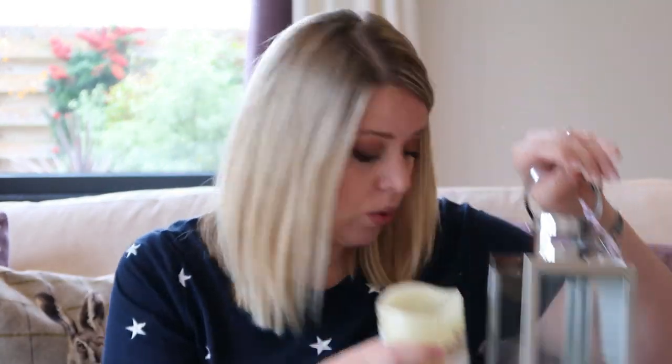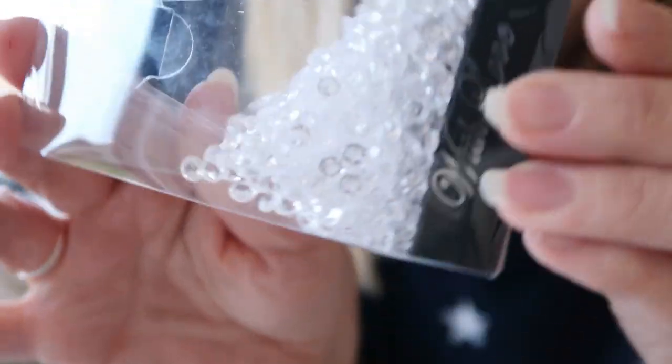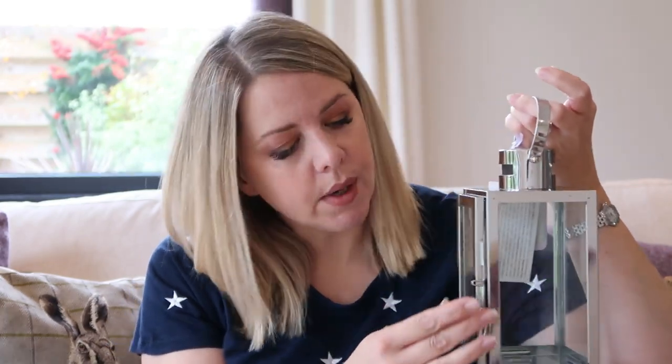And I've also bought these little gem crystals. These were in the wedding aisle. I'm just going to pop these in the bottom of the lantern just for a little bit of sparkle, and then the candle will go in there. I might put this up high actually, so William can't reach it, otherwise these are going to go everywhere.